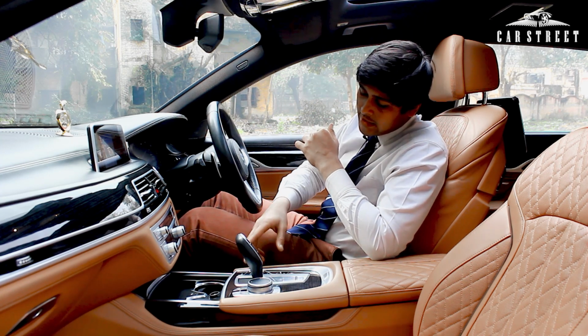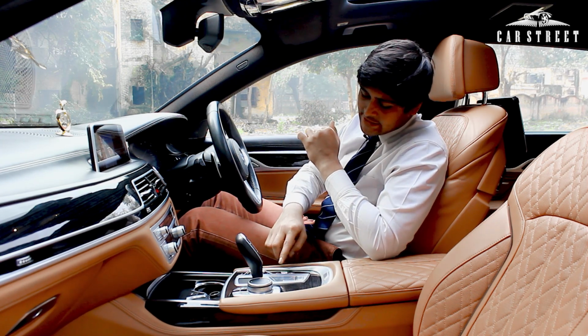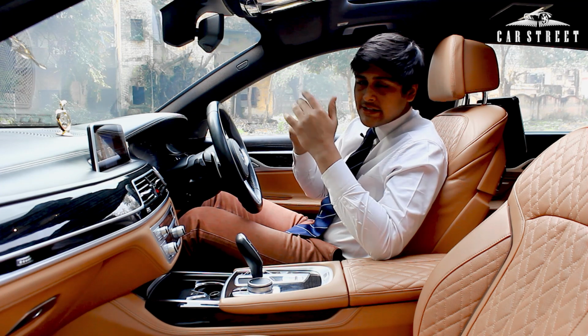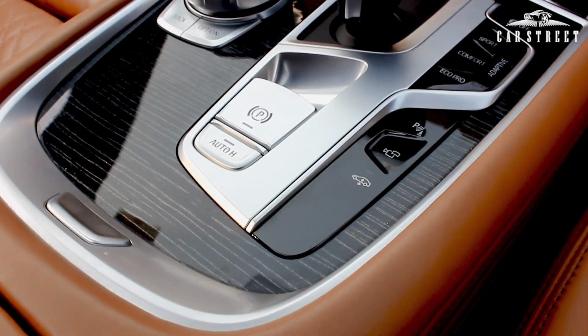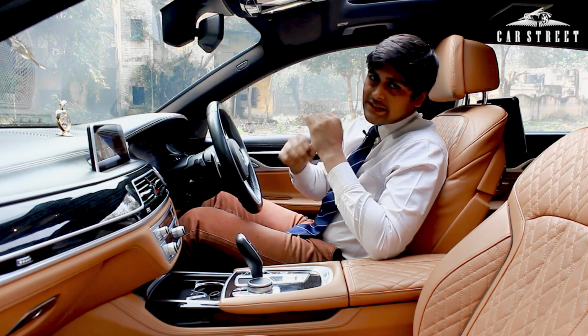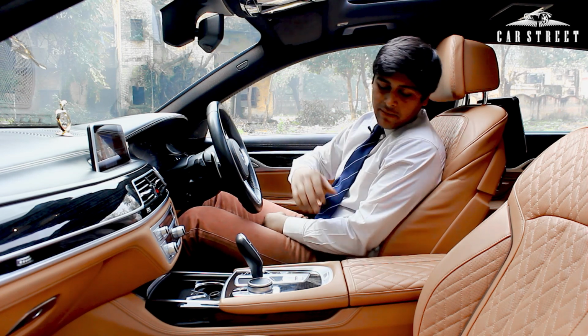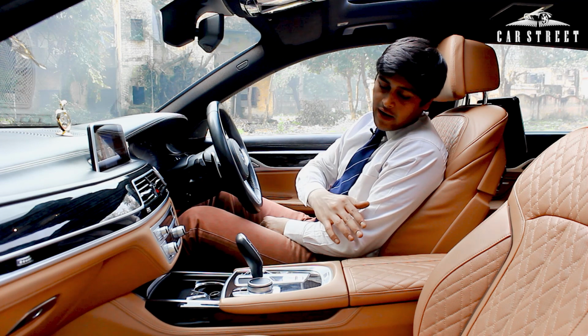Yahan pe humko buttons milte hain to turn the traction control on or off in this car, to access the parking sensors and the cameras of this car, and to raise or decrease the ground clearance of this car. Next to this gearbox over here, we get the electronic parking brake lever and the button to access the auto handbrake option. Humko yahan pe milti hai storage space under this very nice brown tan leather covered armrest over here.